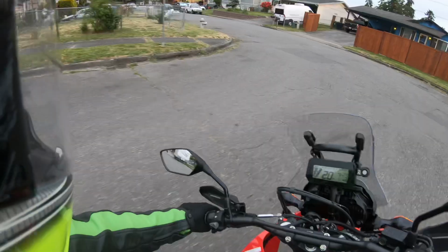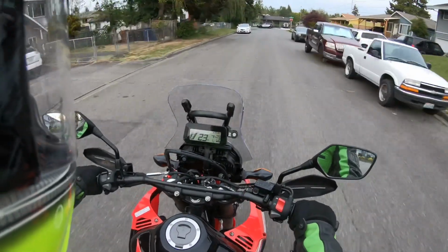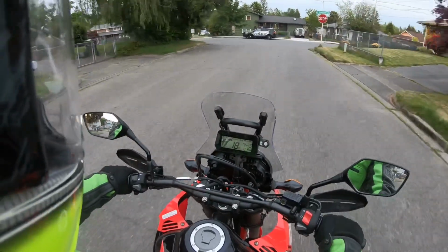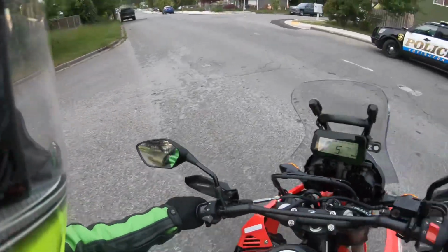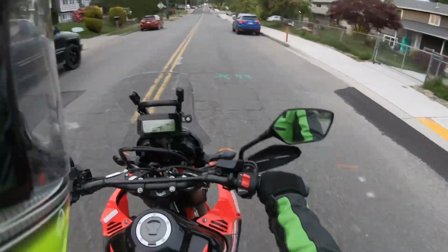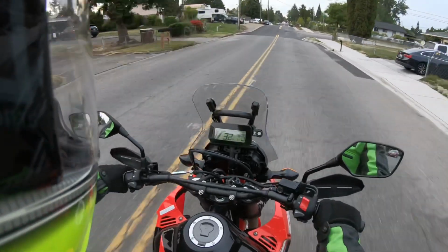Whereas on the CB500X, I don't go out and practice hard things. I probably wouldn't take it up that hill climb, just because of the risk of having to pick it up. I'm sure it would make it, and I've made it up hill climbs like that before, but it's just not my cup of tea to ride a 500-pound bike off-road. I do like riding it on the road, but off-road, no thanks.